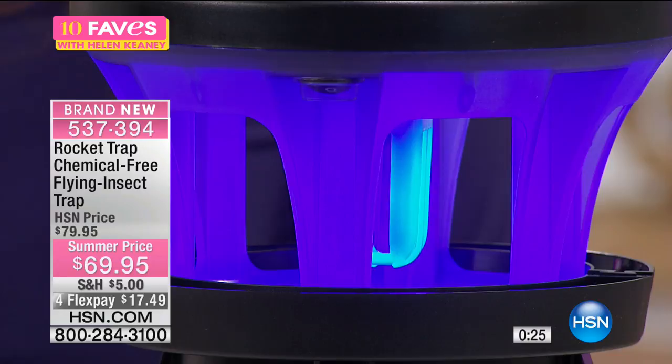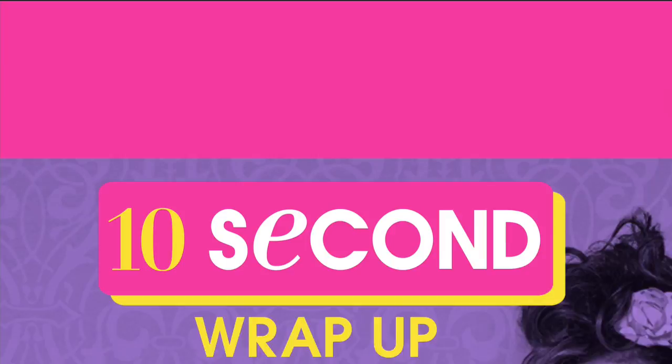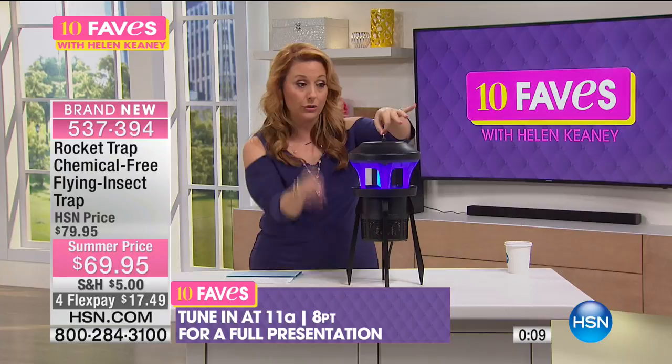Now, it's chemical free. It has a near silent design. There's no popping or exploding insects. And also the legs are removable. So you can hang it up if you want it hanging somewhere, or you can put the legs on and have it standing up like here.